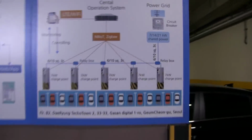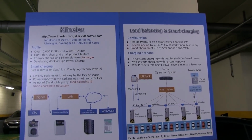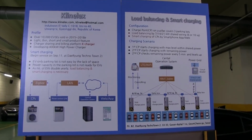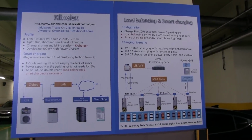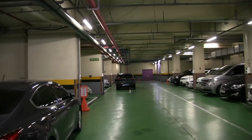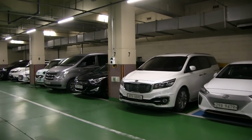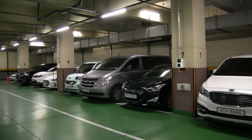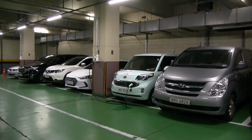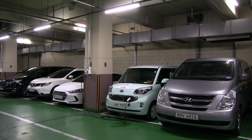Yeah, so that's usually how it works. So this is interesting. The company is called Klinelex, and they're trying to promote this to companies or landlords. The problem, like I mentioned, is that these are not dedicated spots. That's the whole issue: you cannot get the landlord to agree to set dedicated spots for EVs. But it works, as long as you have a long enough cable, you can still get charging, because home charging is important. And we want to make it as easy as possible to charge.